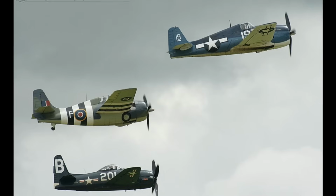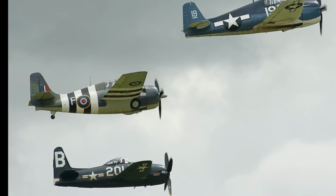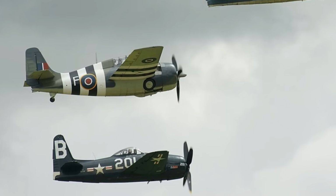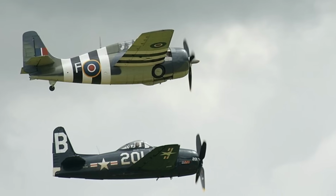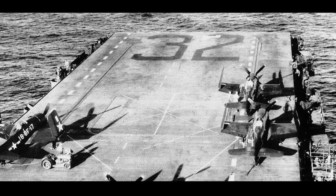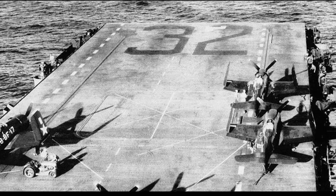Firstly, it was going to be small, 5 feet shorter than the Hellcat. In fact, it was 6 inches shorter than the Wildcat. Yes, you heard that right. The wingspan was even shorter than the small Wildcat by 3 feet. The smaller sizes meant that on a crowded flight deck, 50 of the new fighters would be able to fit in the real estate taken up by 36 Hellcats.